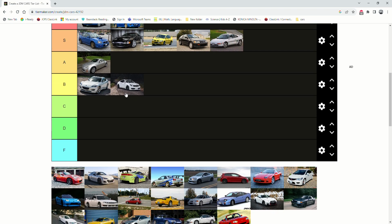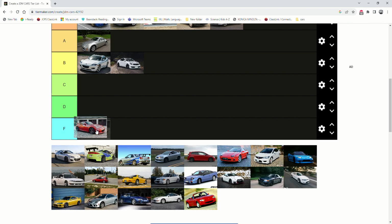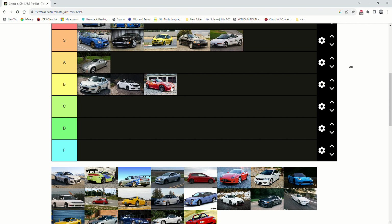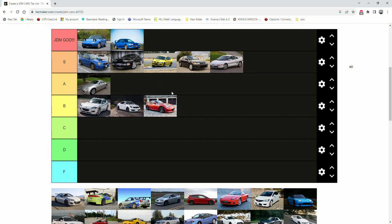And the next car is the Nissan 370Z. Honestly, I think I'm gonna have to put this in B tier. I'm not saying it's a bad car. It's just that it's really outdated. It started out in the mid-2010s, and it was still selling in 2019. I think it's discontinued right now because we have the new Nissan Z. But yeah, let's just move on to the next car.